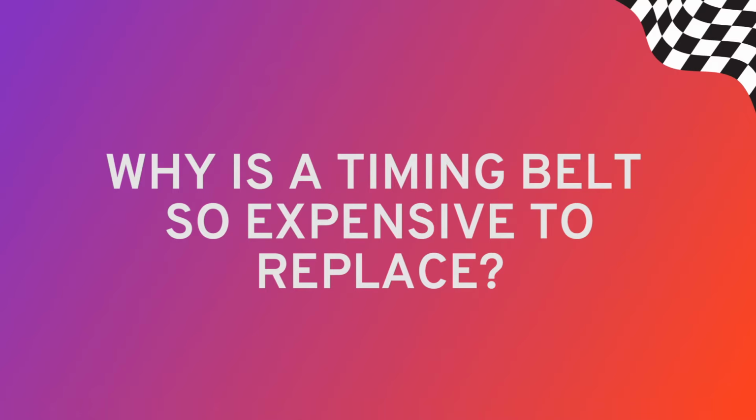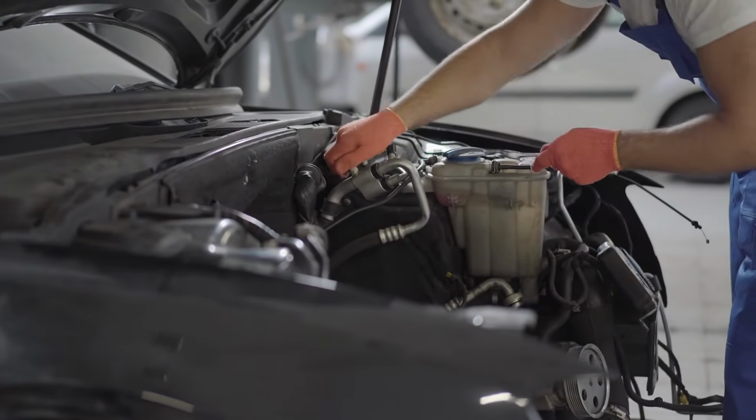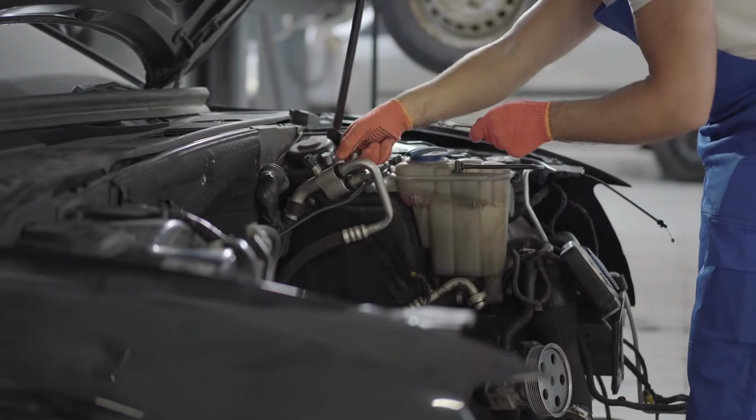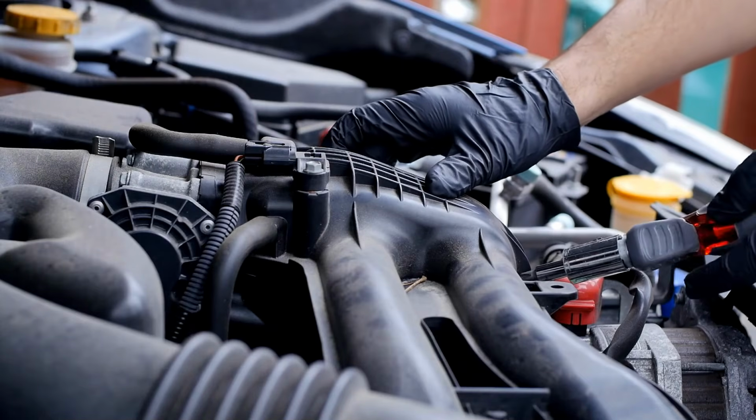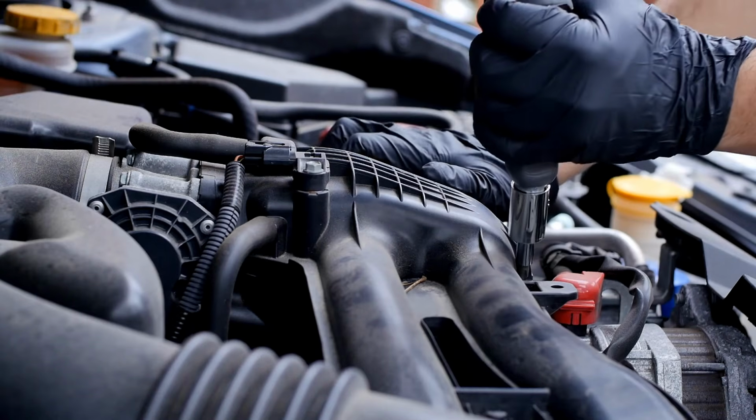So you may think a timing belt made out of rubber isn't a very expensive component to manufacture, and you'd be right. So why does it cost so much to replace? It really comes down to the labor involved. Timing belts are positioned behind a cover in a hard-to-reach area of the engine, and you need time and special tools to get to it.